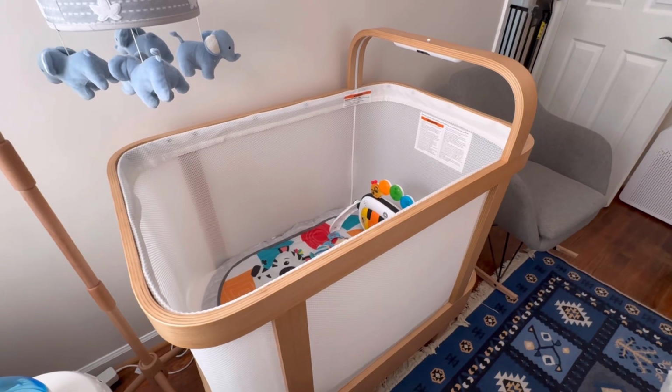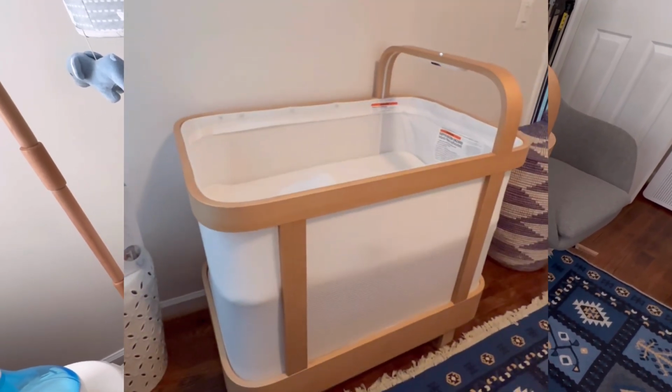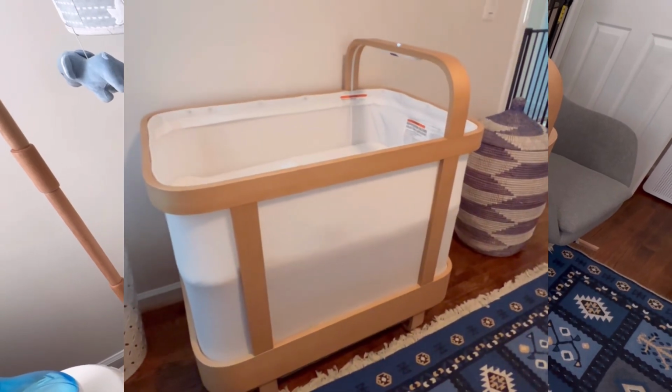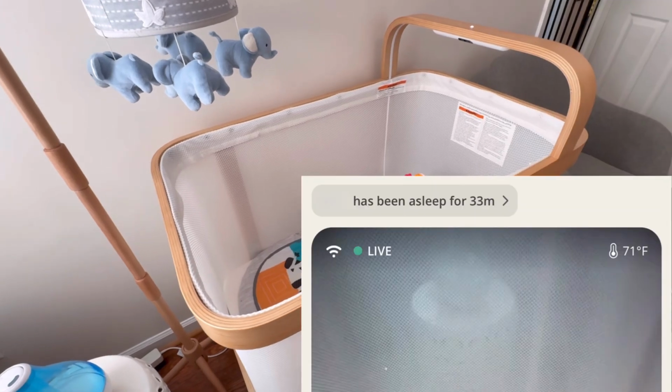The other great thing about the Cradlewise is that you can turn it on and off from your phone, both the bounce and the noise machine. You can also adjust the intensity for both, and you can see the room temperature as well as how long your baby's been asleep.